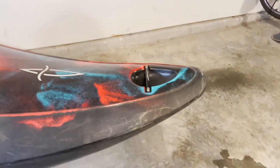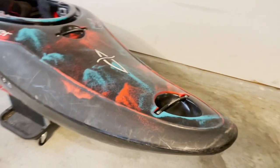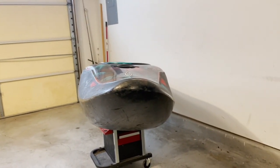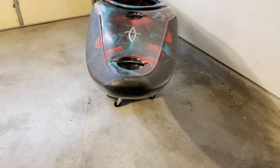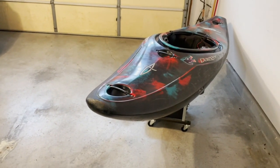Coming up to the front end. Got a pretty good amount of bow rocker on this boat. Not as big as some of the other boats that are out there, but it is pretty good. We'll measure that in a bit here, but it does pretty well, I think, for what it is. It's got a considerable amount more than the Ripper does.